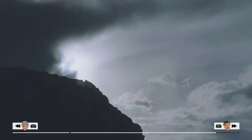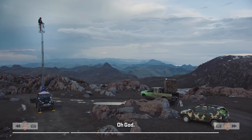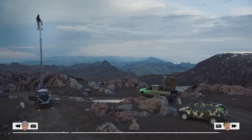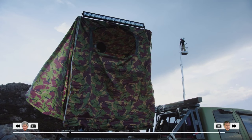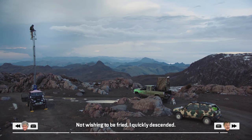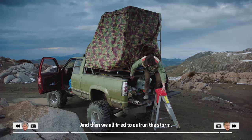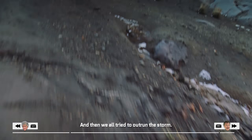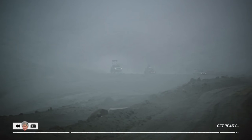Moments later, though, there was an even worse noise. Oh, God. Jesus. If only there was something tall and metal that would attract the lightning. Not wishing to be fried, Holly quickly descended. And then we all tried to outrun the storm. Oh, that's hilarious. Which didn't work.